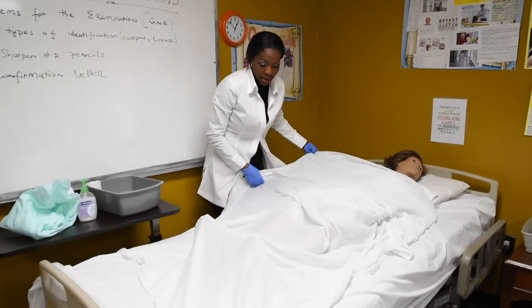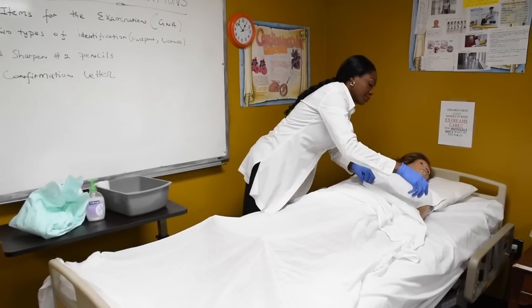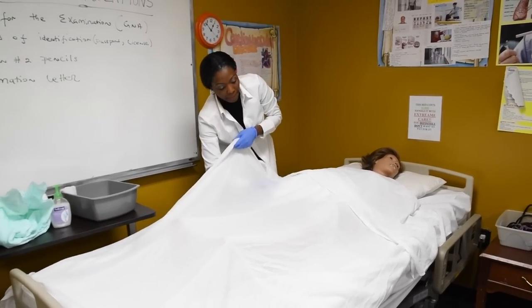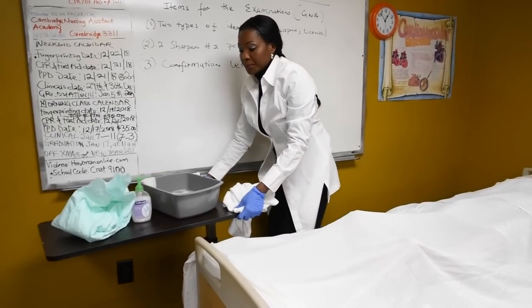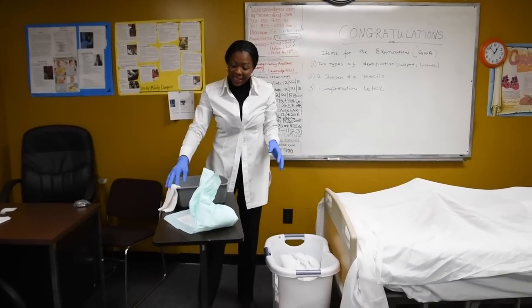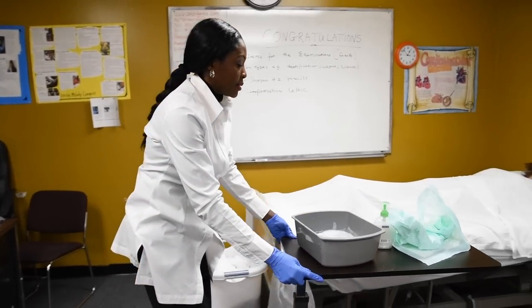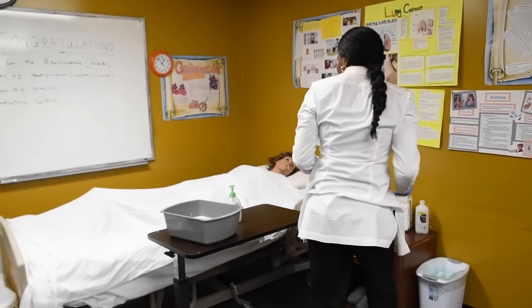Cover her, then you take the back blanket off. We said if we take linen out of the examination room, we've made a mistake, okay? So you get rid of your linen, your dirty linen, that is. Your chuck is going into the trash bin.